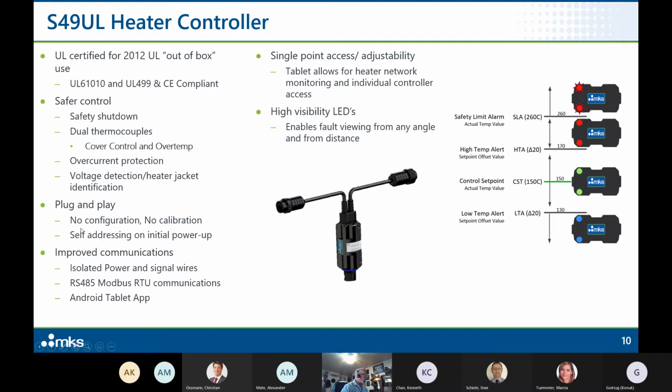It's got overcurrent protection and voltage detection in a heater jacket. So the voltage detection is actually if we design a heater at 120 volts, but a customer tries to put 240 volts to that heater, the controller has some relays in it that will catch that, and it will have a yellow hue and tell you that you've got the wrong voltage.